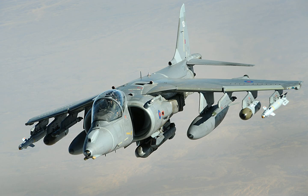T.10. The Harrier T-10 is the first two-seat training variant of the Harrier II, based on the USMC Harrier trainer, the TAV-8B. Unlike their American counterparts, the T-10s are fully combat-capable.